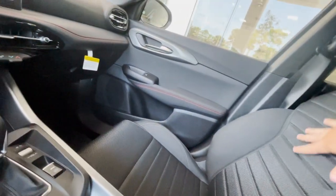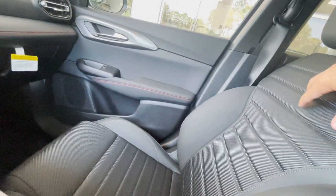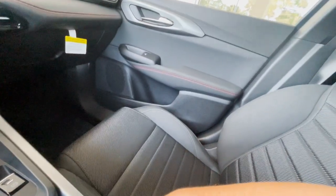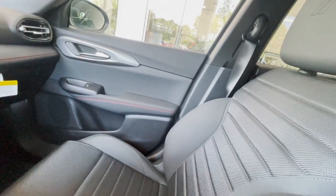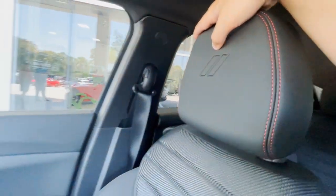So the whole center insert here, all this, that's all cloth. Yet here on the bolsters, bottom bolsters too, is all like a vinyl. Same thing with the headrest up here with the Dodge logo, Dodge slashes in it.